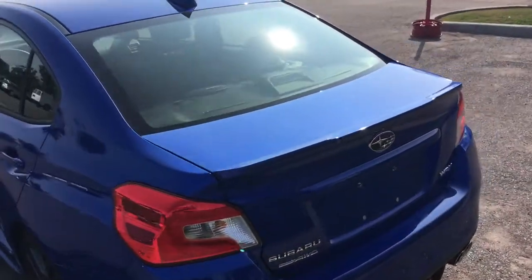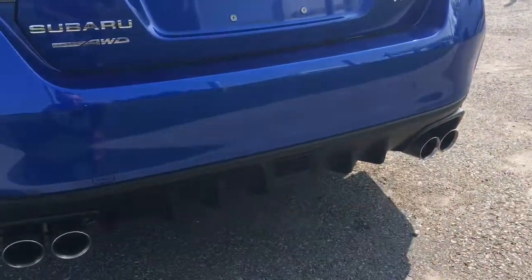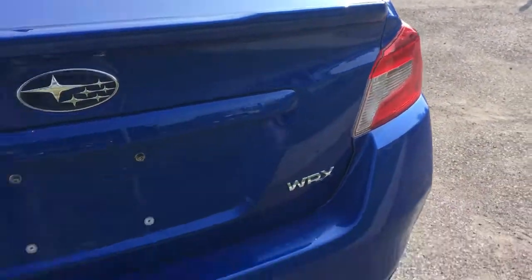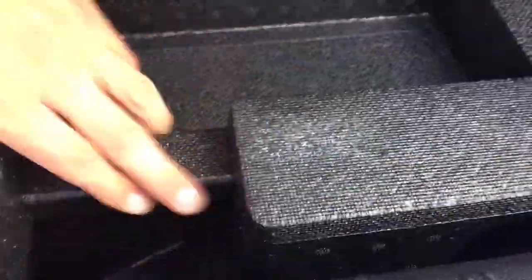Now coming around to the back, we have the little ducktail spoiler, quad exhaust, nice valance at the bottom here. Here's a look at the badging. And to open up the trunk, press and hold this button on the key fob here. And there's a look inside. We got a lot of space. We'll look underneath here. We have a compact spare tire underneath this and some various tools to do the job. And that's about it for this section.